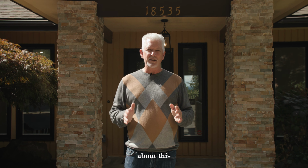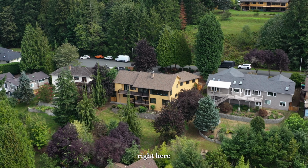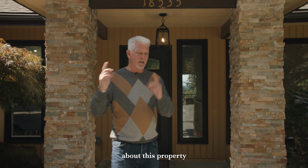But the thing that's cool about this is we're up on a hill, so inside the house, when you go in, you're gonna see right here in the back, we have a beautiful view looking over the valley. Mature landscaping, and I tell you what, let's go inside, let's take a look right now. You tell me what you think about this property.